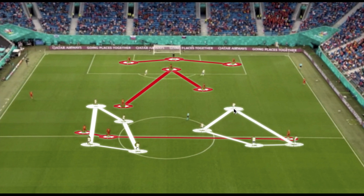So as we see here, the Russian side is split into two structures, vacating the central area, but also giving Belgium wide areas to progress through, which made it very hard for them, especially in the first half, to keep up with the Belgian attack.